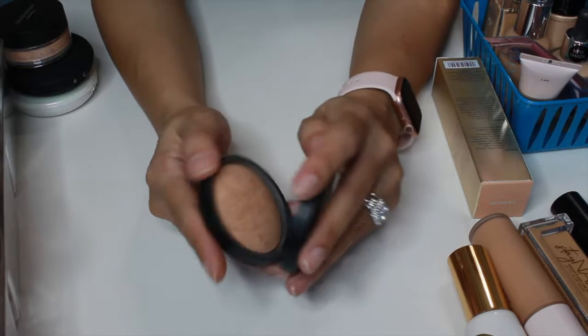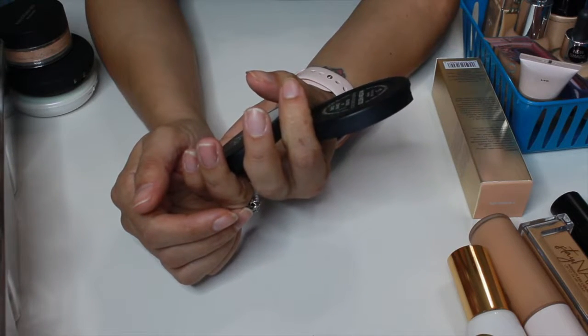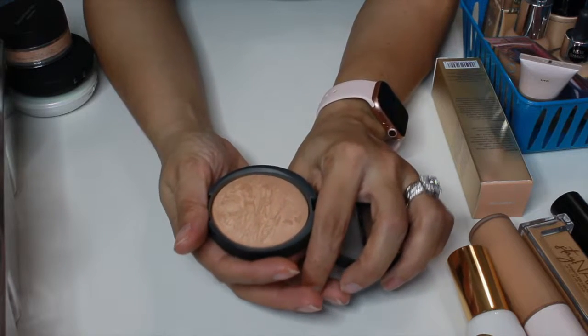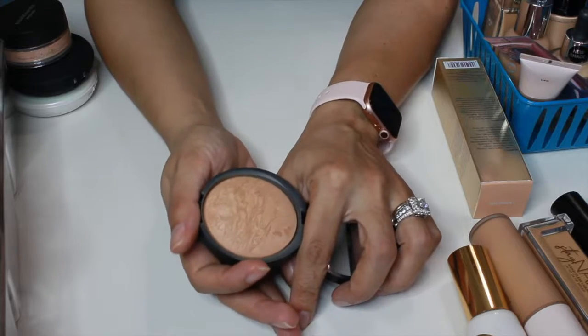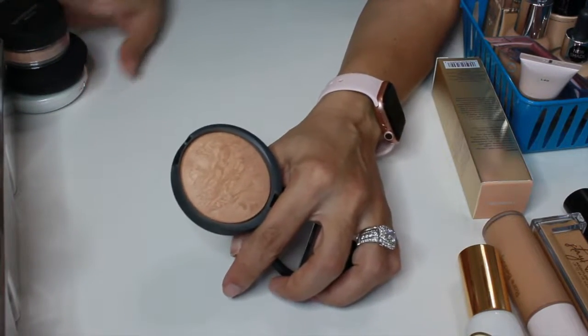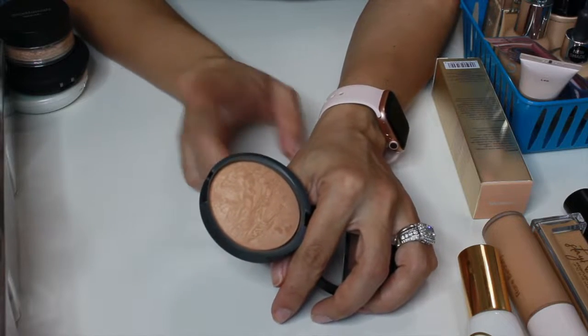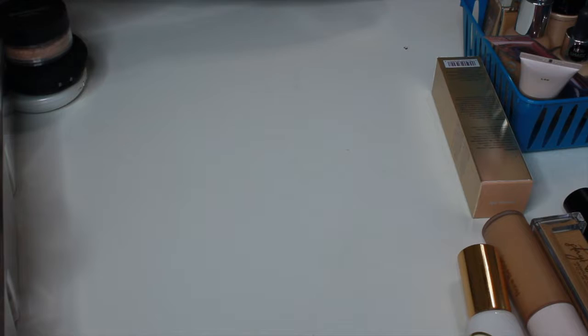Laura Geller, this is the Balance and Brighten Foundation, and the shade is Golden Medium. I do like this guy, but it's nothing special. And I think I'm going to declutter this guy as well, because I would rather give these a shot more than this one. I remember this was a little bit dark. So I'm going to get rid of this guy. So 2 out of the 5, not bad.